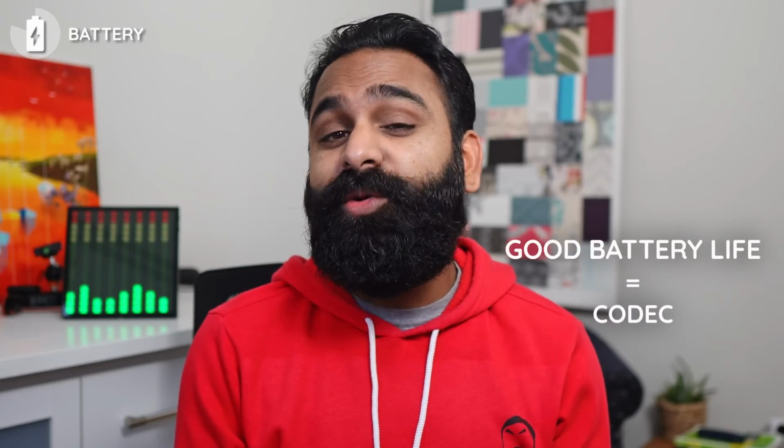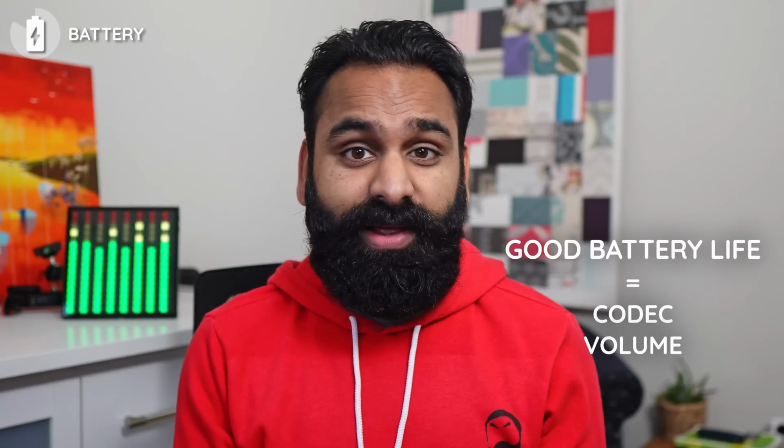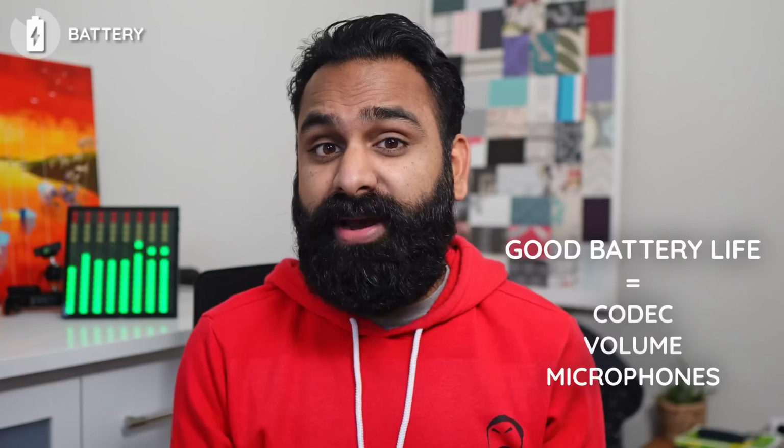But you know what? For battery life, it's important to know which codec you use, what volume you play audio at, and how much you use the microphones. The combination of those 3 variables will give you significantly different numbers, because the numbers that companies state are usually at 50% volume on a lower powered codec like SBC and sometimes AAC.